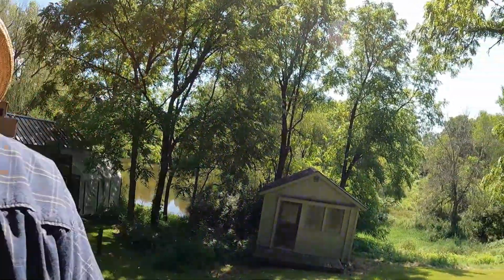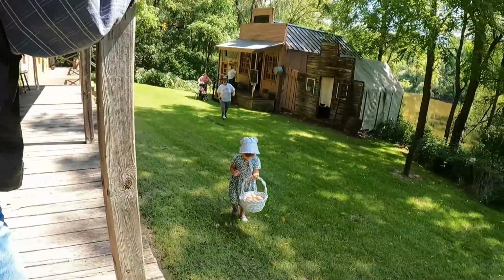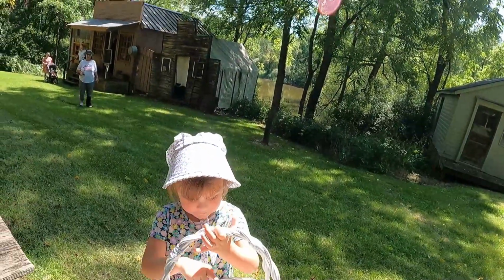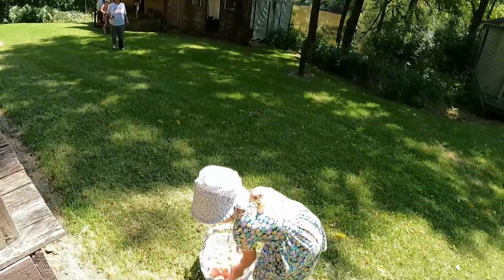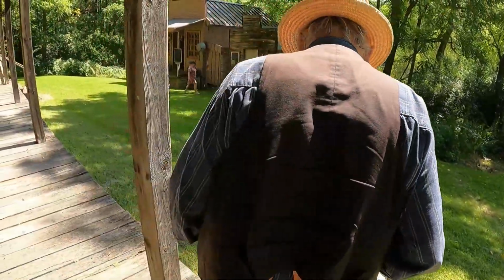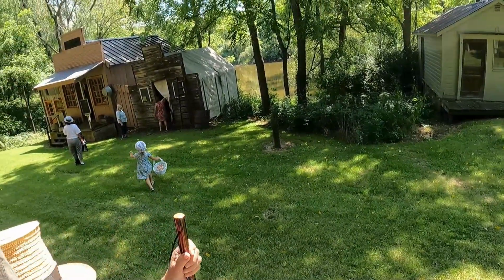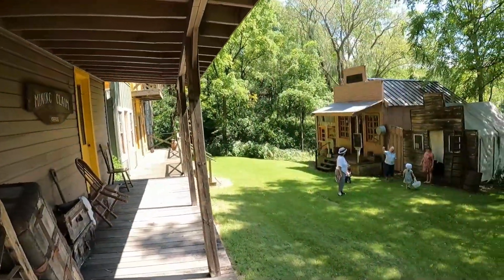Now I'm going to be a little slow going down this step here. Oh, look at the eggs, girl. You got the picture of that. Well, look at you, little sweetheart. How much are the eggs? 1, 2, 3, 4, 5, 6, 7, 8, 9. Boy, that's a lot of eggs. You must have some pretty good hens. They lay pretty good eggs, right? Get her to stand still for me for a minute. That used to be the jail. Well, that's cute. Isn't that cute?